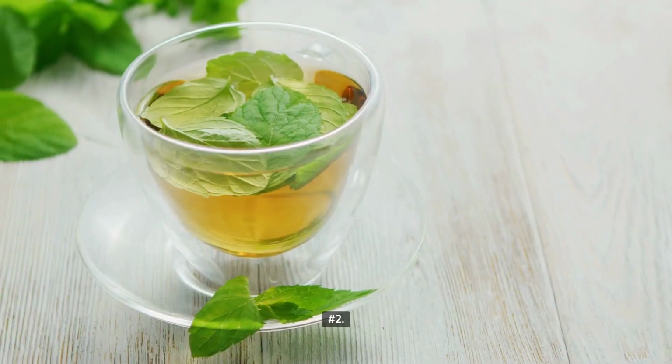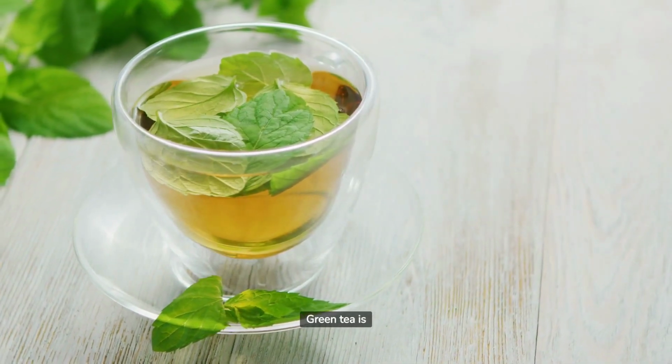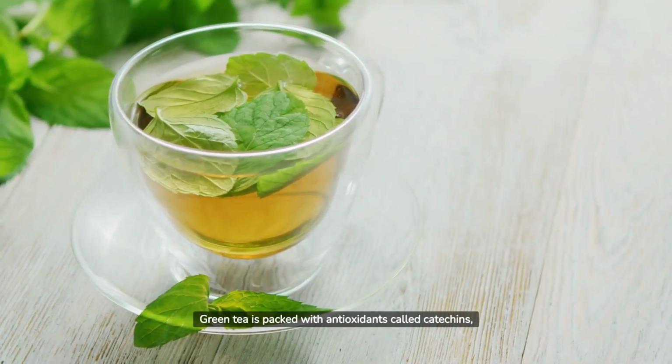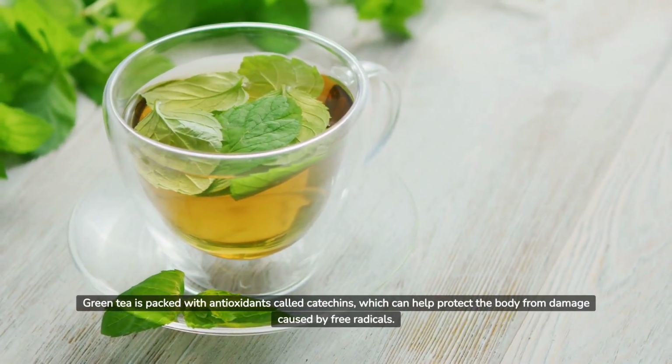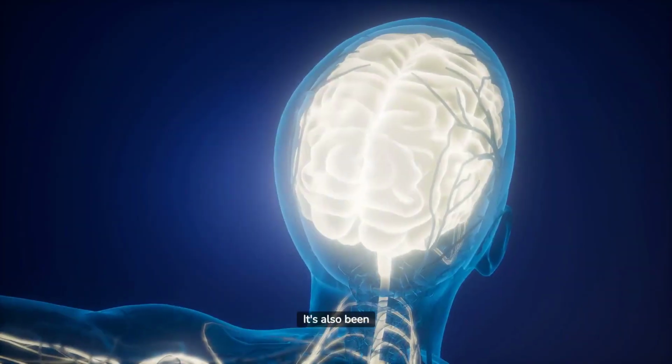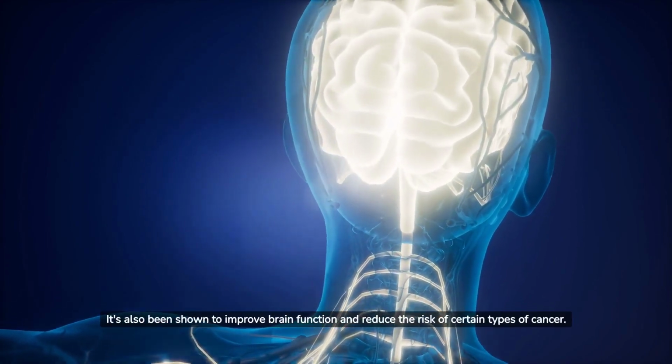Number 2. Green tea. Green tea is packed with antioxidants called catechins, which can help protect the body from damage caused by free radicals. It's also been shown to improve brain function and reduce the risk of certain types of cancer.